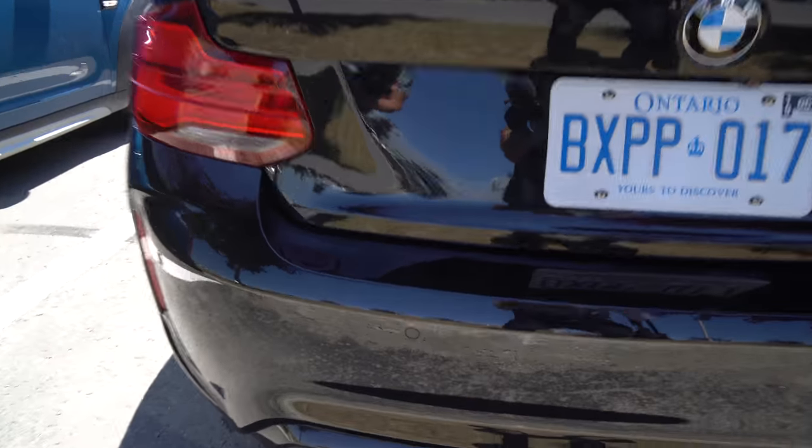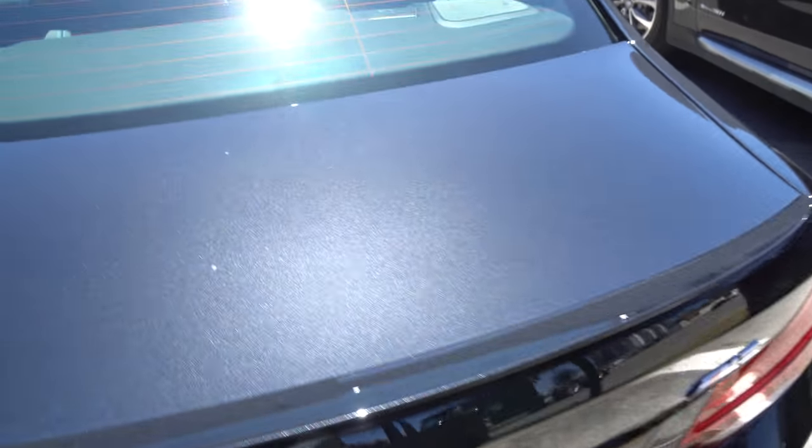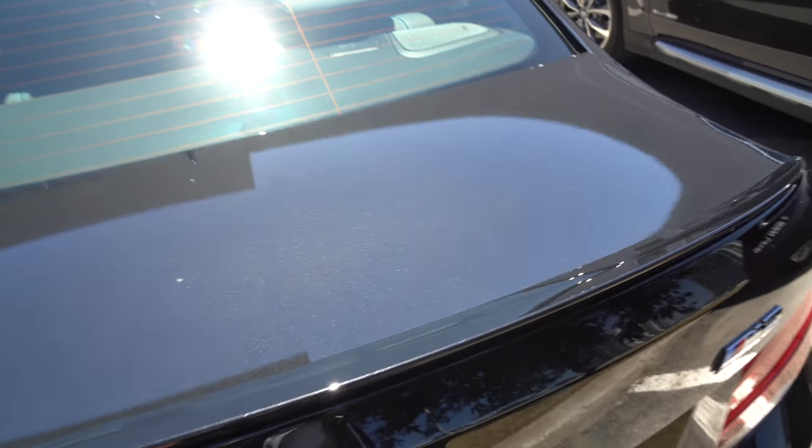I'll give you a closer look at it later when we're outside of the dealership, but it has the carbon fiber tips. It sort of has this speckly black paint. It's like a sapphire type of look to it.